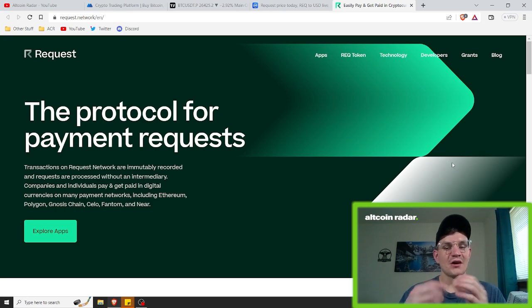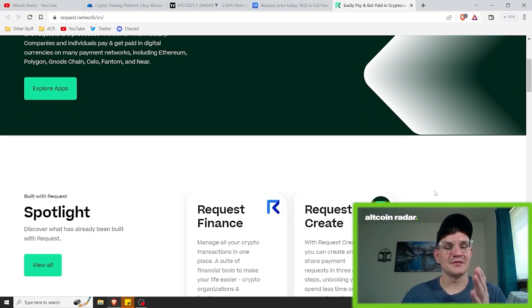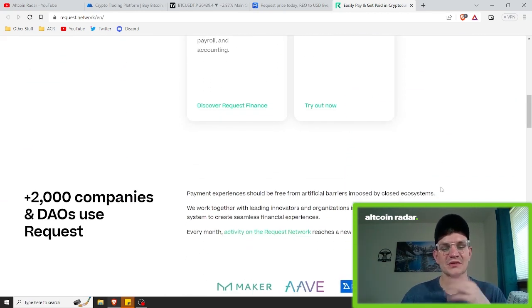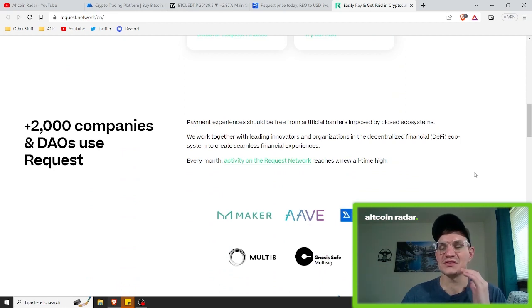Overall, guys, although crypto payments underpin the very service that Request offers, services on their platform are expanding towards providing a fully integrated suite, a whole suite of products and services that expand to everything from accounting to invoicing, payment processing, auditing, all that kind of stuff.